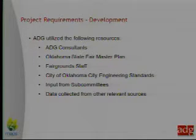The development of these, we use a number of resources to develop these project requirements. We have consultants of our own who have specialties in the areas of each of the individual projects. In the case of the Fairgrounds project requirements, we also utilize the Oklahoma State Fair Master Plan. We've talked a number of times with Fairgrounds staff. We've incorporated some City of Oklahoma City engineering standards. We've had input from the subcommittee, and we've collected data from a number of other sources.